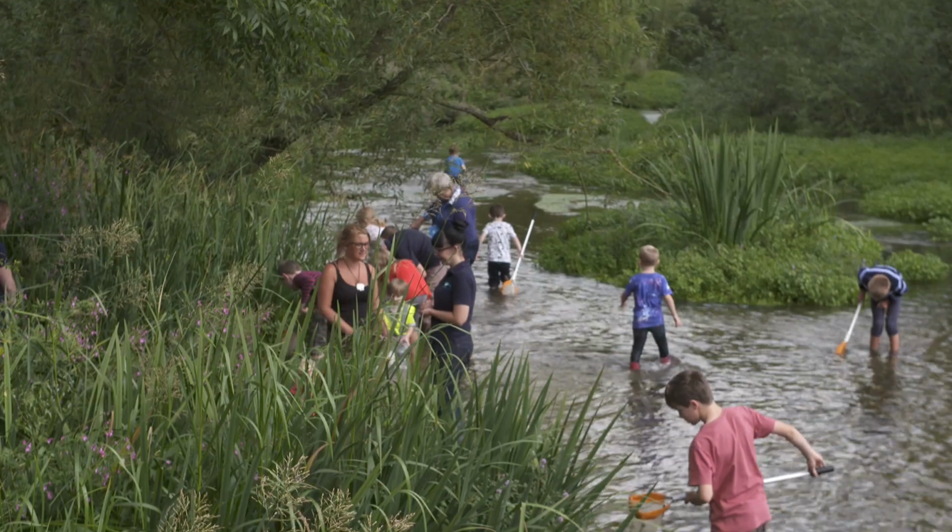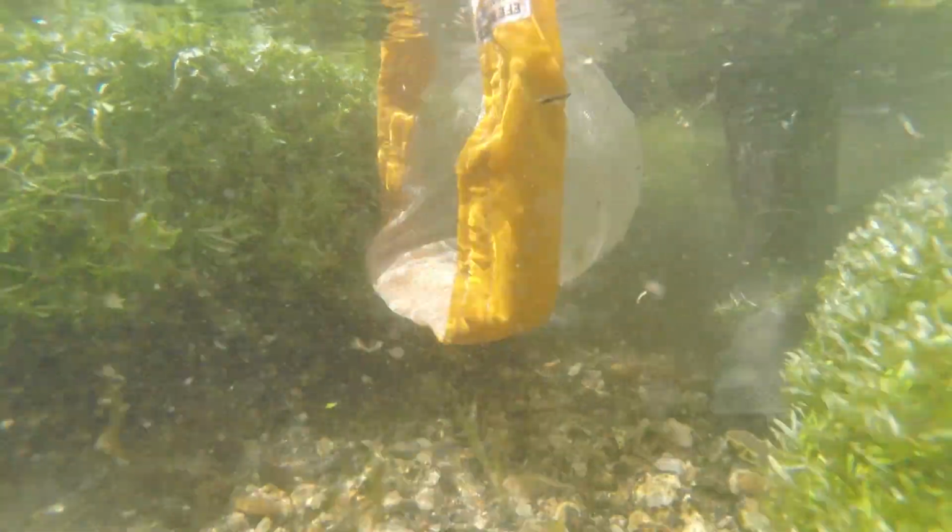And then the other thing we do is just get people involved in their river. So we spend a lot of time going and talking to children, taking children out to the river, helping children get into the river and really explore and see all the amazing things that there are.